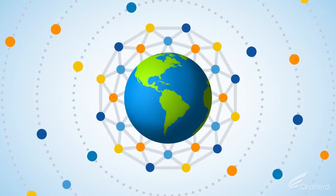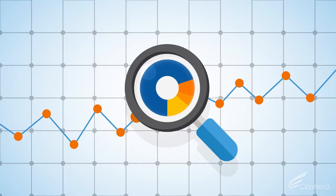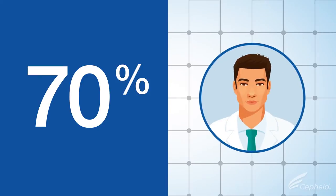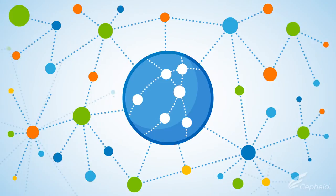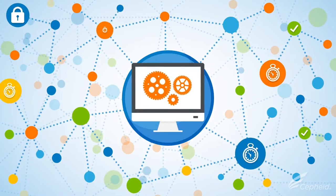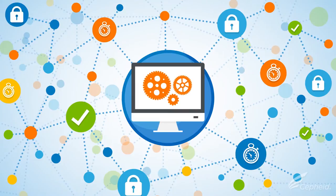In today's information age, data rules, and it represents an expanding set of powerful opportunities. As much as 70% of clinical decisions may be informed by data from the medical laboratory, and the vast amount of data being created is growing at an exponential pace. Managing this significant volume of information quickly, correctly, and securely is increasingly more difficult and complex.